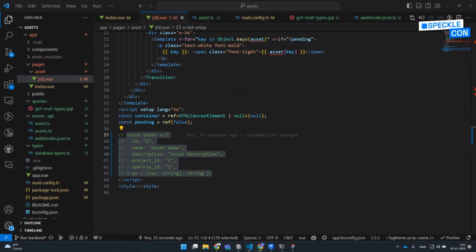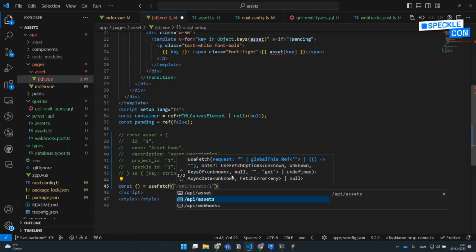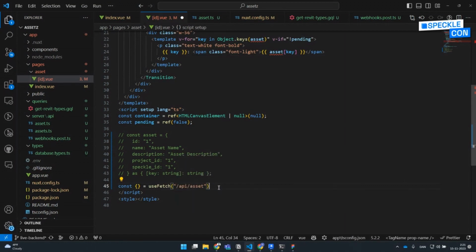We can just go back to our component, or actually page. Where is it? In here. So we can say same stuff, equal. We're going to be fetching some things, and you see Nuxt is really helpful because it already read the endpoint. So this is asset. And then I just need to copy something here because I don't remember.